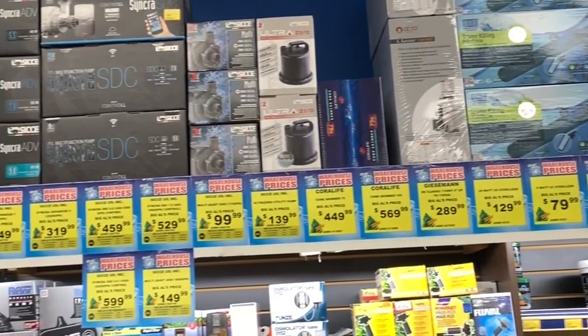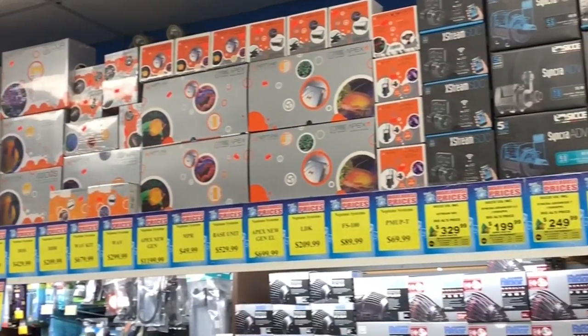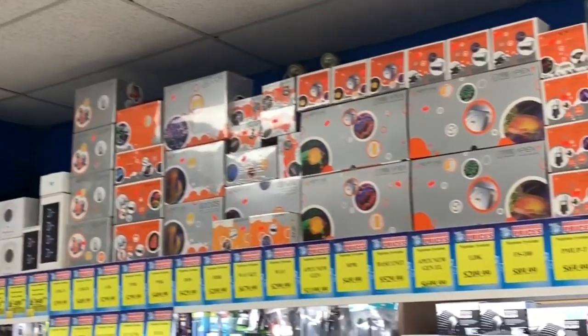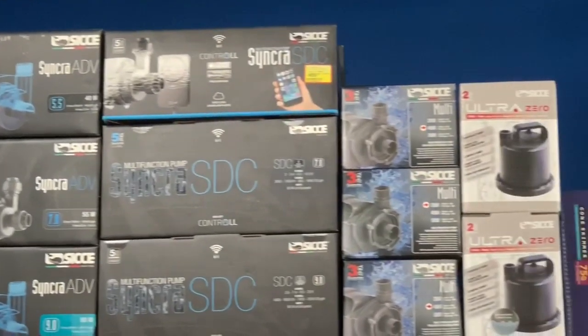Here's more of the amazing array of marine equipment that's available at this store. Do yourself a favor. If you're interested and you're able to, take a drive over and check it out for yourself.